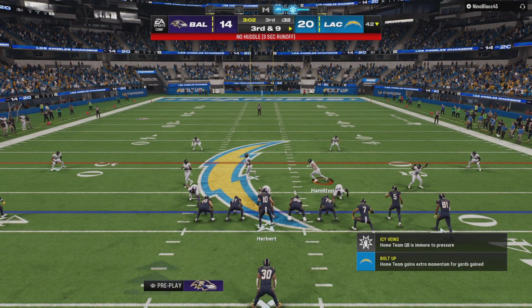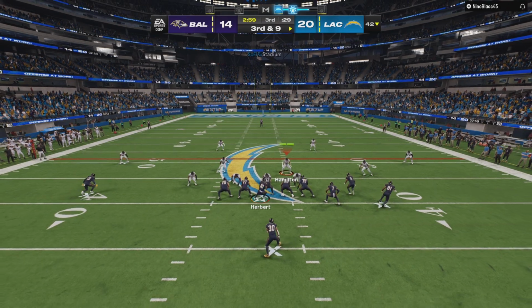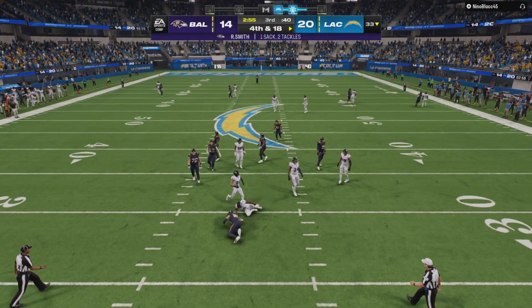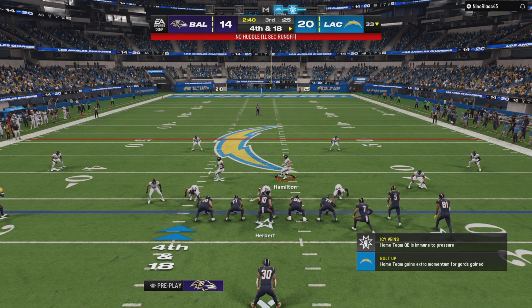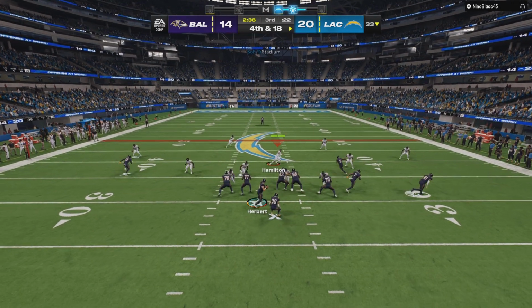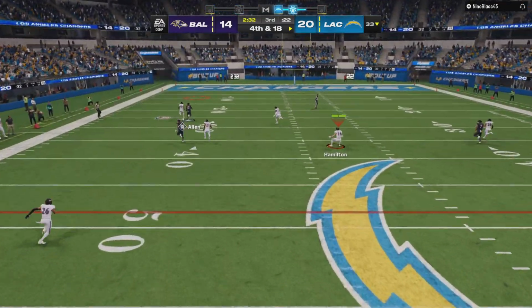And now they're in the hurry-up. Going to throw on third down with Herbert. And the Raven pressure too much. Down he goes. This offense converted once on fourth down earlier. Now they're out there again to try once more. Going deep here for Allen.